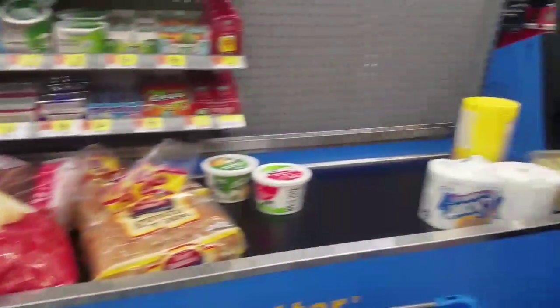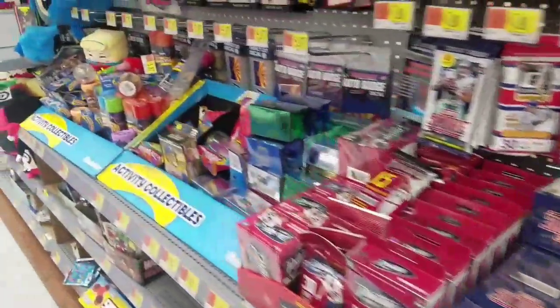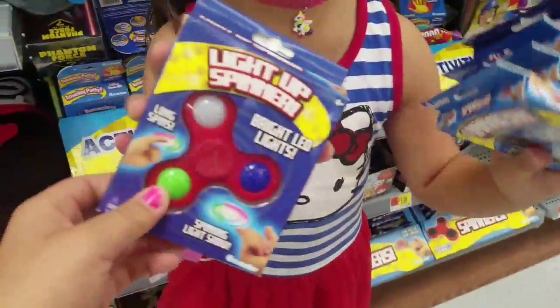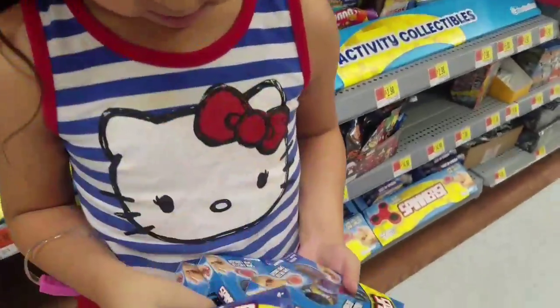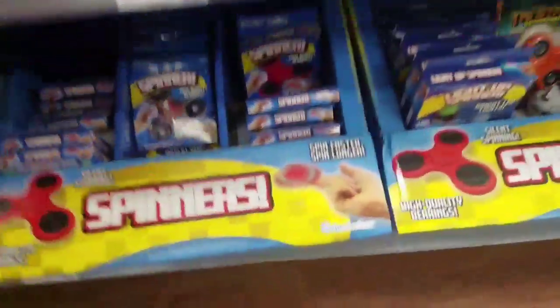And so look at this corner self-checkout they have, and you can scan it there too and everything. But we were looking at this stuff because we're bored, and look at what they have here. It's just like Target, guys. There's a lot of fidget spinners. There's these light up spinners, and this is the same packaging as Target, so they might have these at Target. We'll check, probably ask my mom. And there's a whole bunch there, and then there's some down here.